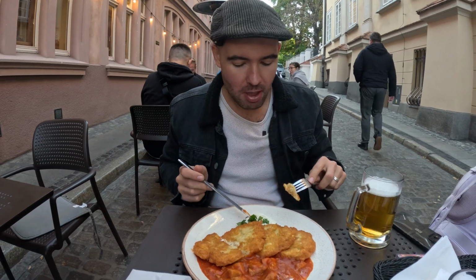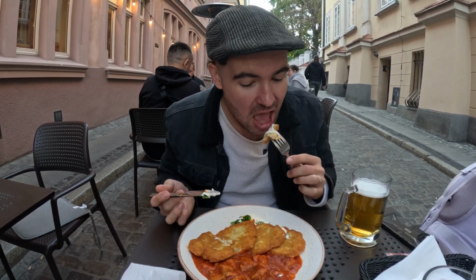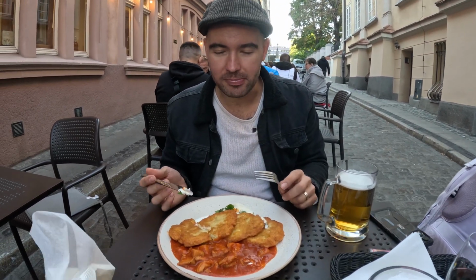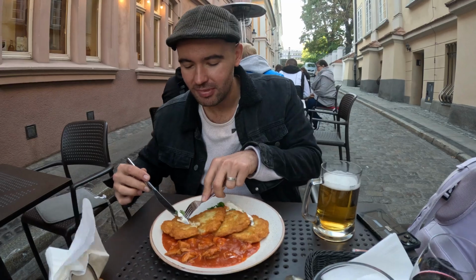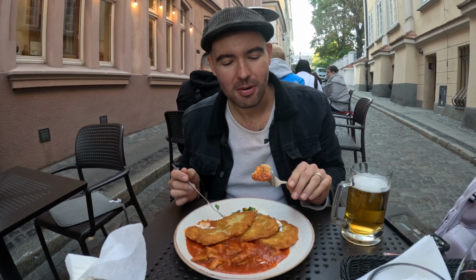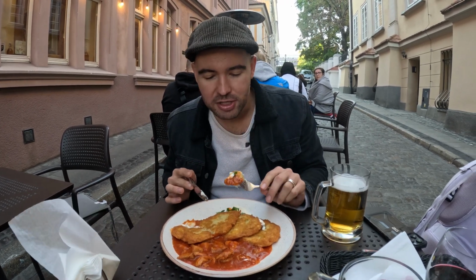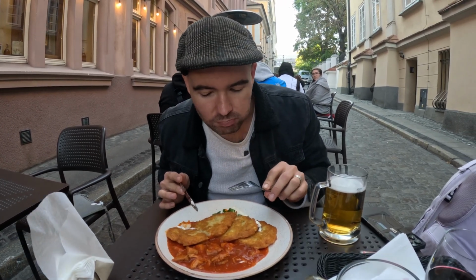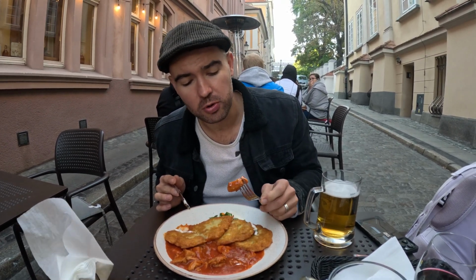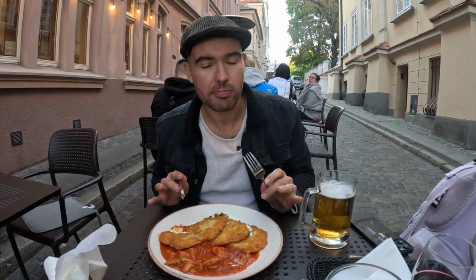Yes. It's a yes. I feel it. I can taste it. I'm happy. Damn. I want to say it's like a hash brown, but more of a floury hash brown. And it's crispy. And the meat, I don't even know if this is pork or what this is. I think it's pork. It just pairs really, really well.